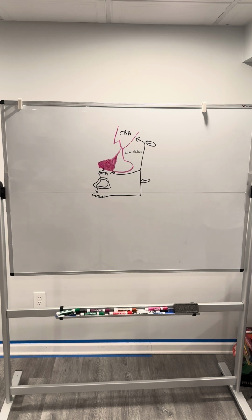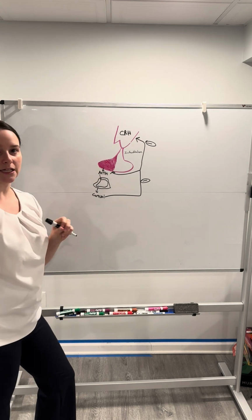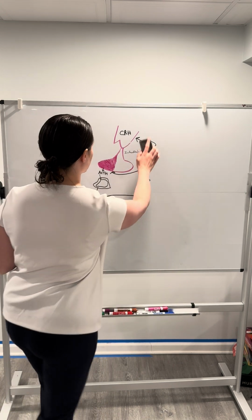Okay, so we talked about all of the hormones that the anterior pituitary gland secretes. So growth hormone, thyroid stimulating hormone, FSH and LH, prolactin, adrenocorticotropic hormone, or ACTH right here, and MSH, melanocyte stimulating hormone. So those are the 7 hormones secreted by the anterior pituitary. The posterior pituitary gland secretes 2 hormones. It doesn't synthesize them, unlike the anterior pituitary, which does synthesize its own hormones. The posterior pituitary secretes 2 hormones that were made in the hypothalamus, and these 2 hormones are oxytocin and antidiuretic hormone.